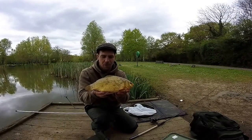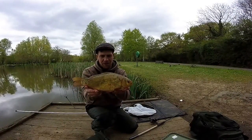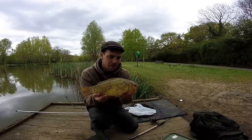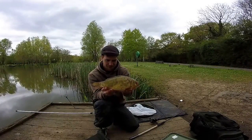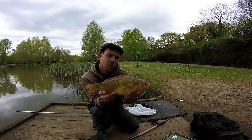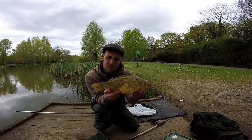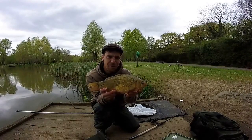Still creeping up, look, 1lb 7oz. What a beauty that is. Still ain't hit the target, but I'm well happy with that. Still on the ground bait, single white maggot that. I've shortened the hook length a little bit so it's nearer the feeder. Just trying to tweak it really. Just trying to earn it, but well happy with that.